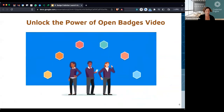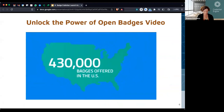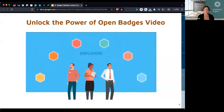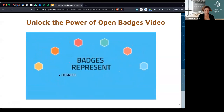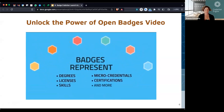Digital badges are a powerful way to recognize a person's achievements. Their use continues to grow, with 430,000 badges offered in the U.S. and more than 74 million badges issued to people globally. That's a lot of badges. Unfortunately, badges are often undervalued because people don't understand what they mean or how they can unlock opportunities. Badges can represent degrees, micro-credentials, licenses, certifications, skills, and more.